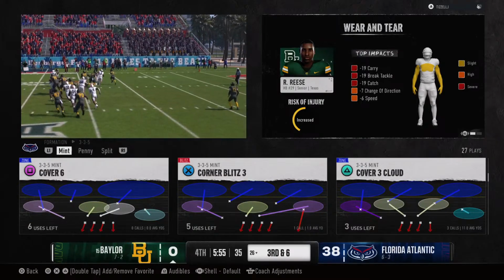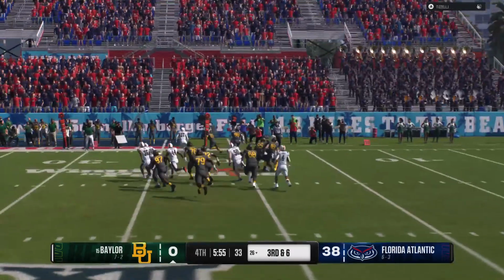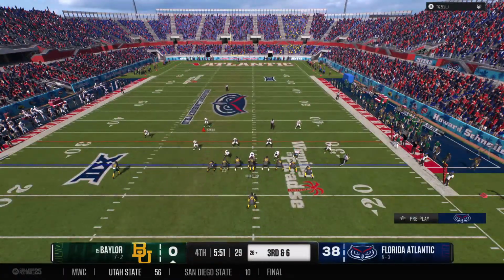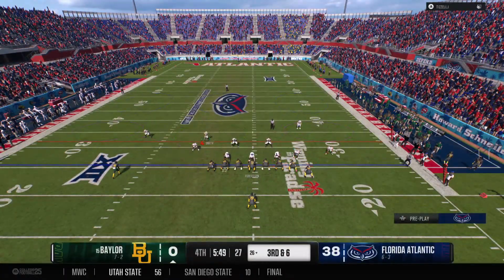Hey, 5 to 6 yards a pop. I don't know if you guys are really good at math, but that usually equals a first down every couple carries. So don't forget about the run game. Keep them honest, pound that rock.